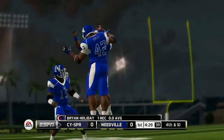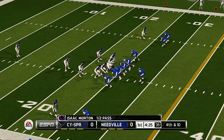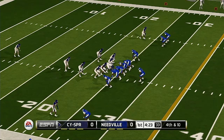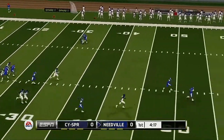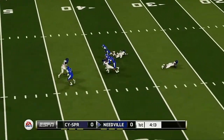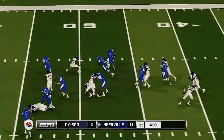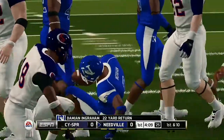Screen pass goes nowhere. Well, you have to take your hat off to the defense. All week, they preached over and over again how they were not going to let this kid use his speed in the open field, and they really shut him down that time. Oh, excellent punt. He's at midfield. They'll bring him down at the 47.